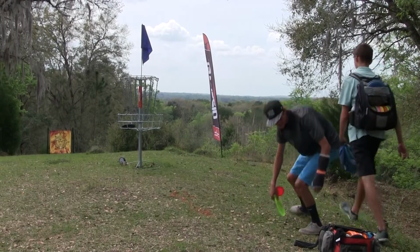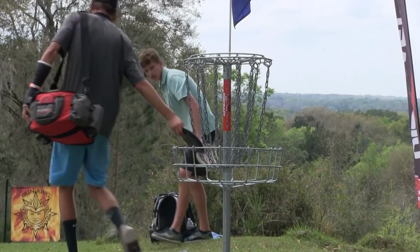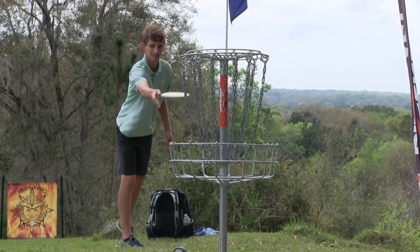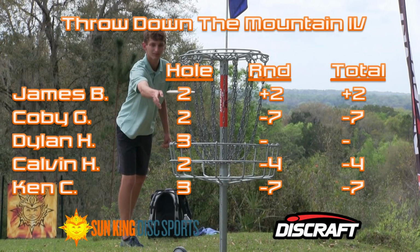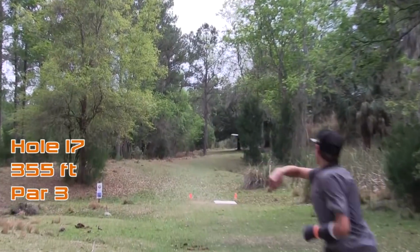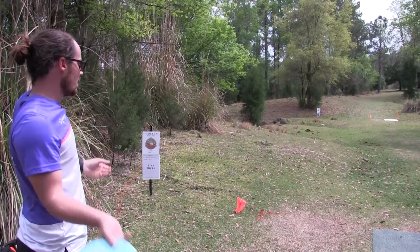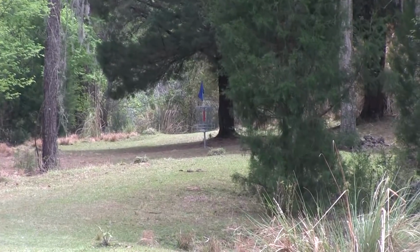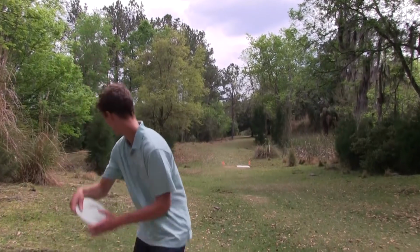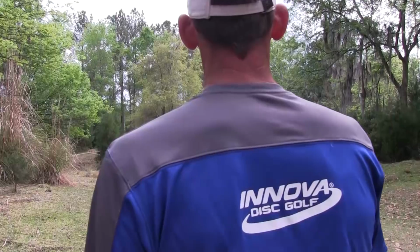And James with his second birdie in a row. He's going to retain the box and the tee honors. Calvin has just a few feet for birdie. Powerful forehand here by James. Well, it's going to leave him within 20. Great forehand by Kobe. Going with a backhand mid-range. That one even impresses Kenny.